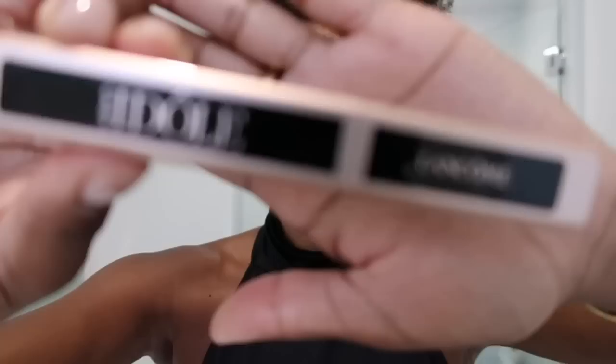Y'all saw how it worked. I mean, it's so good. My problem is when I use certain mascaras, it clumps my eyelashes together and I do not like that look. I like each individual lash to shine on its own. And this helps to lift and separate the lashes in a way that I absolutely love.